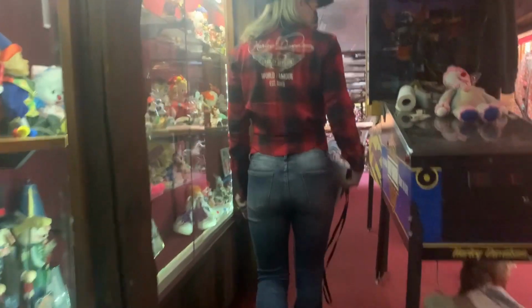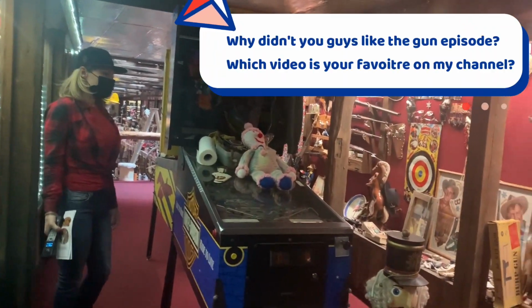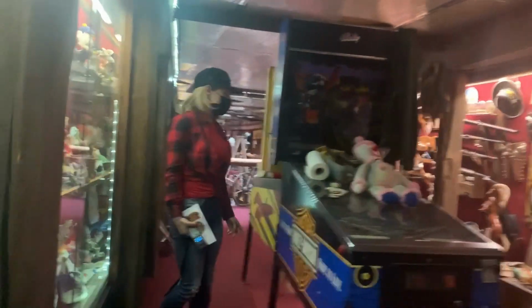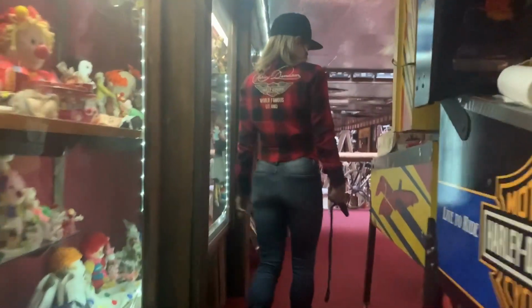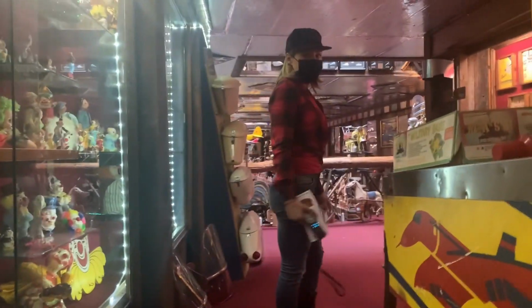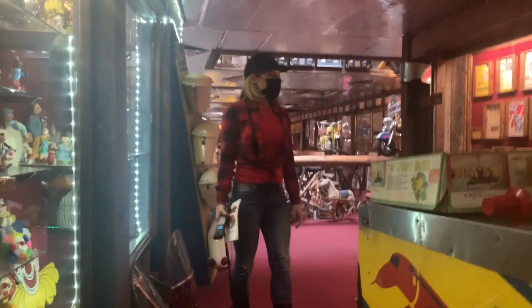Oh look, gun. Nobody liked my gun episode. I don't know why. I really thought that was going to be pretty cool going to the gun range. I probably should have taped inside the gun range. Me actually shooting. I really do like shooting. I am a decent shot with a handgun, but I've been clay shooting and I'm pretty pathetic and miserable at that actually.